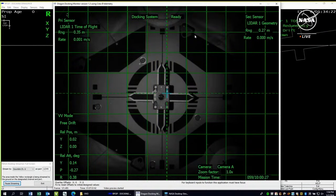Continuing to stand by as that first set of hooks drives. Everything going smoothly so far. And the first set of hooks is now closed, second set beginning to close. Once that second set of hooks does close, the hard capture will be confirmed, and then the umbilical can begin attaching from Dragon to the International Space Station.